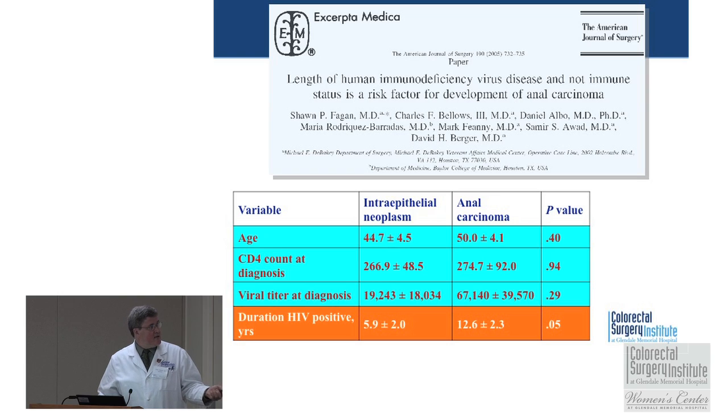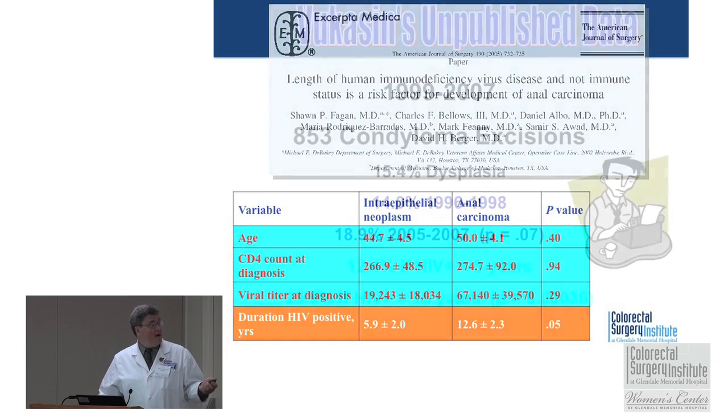So this study out of Texas, when they looked at the age, CD4 counts, and viral titers of the patients who just had dysplasia versus invasive cancer, no difference. But what they found was that if you had dysplasia, the average duration of HIV positivity was 6 years. If you had cancer, it was 13 years. So the cancers had HIV for a longer time period. Maybe that lag phase that we're talking about.